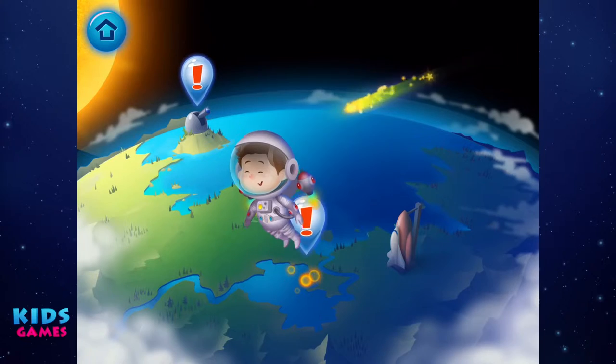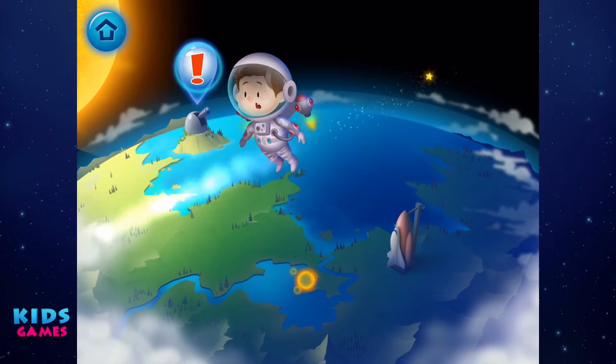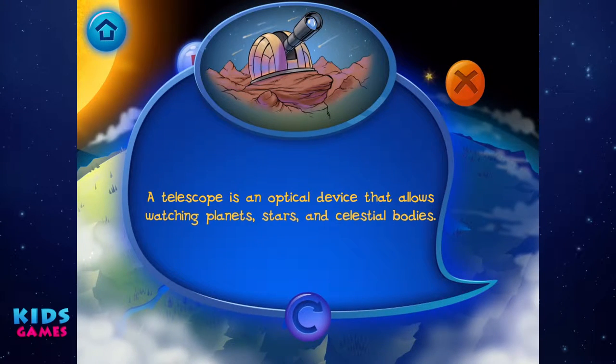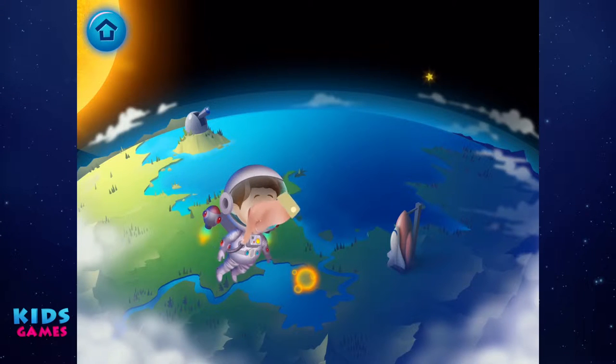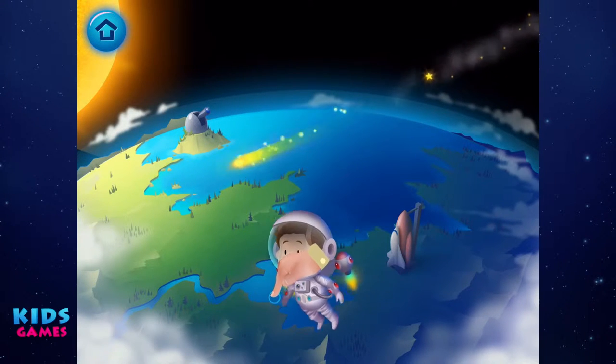Tap the exclamation point to learn something interesting. A telescope is an optical device that allows watching planets and stars. Show the way to the main character.